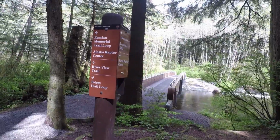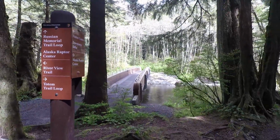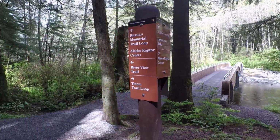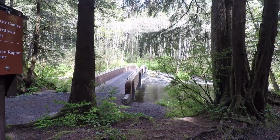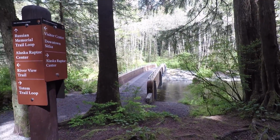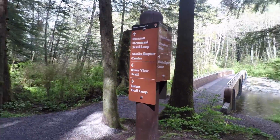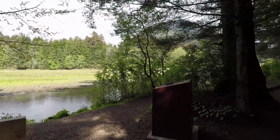So as you come into the forest, if you come to the left, then you'll meet this pretty quickly. The bridge over the river takes you to the Raptor Centre. I definitely recommend that. I don't have time to go today, but it's great. That's where locals look after sick birds of prey. Last time I saw an American bald eagle with a broken wing and a very tiny, very cute owl. And then from here, if you go to the right, then you can do the totem loop, which is what we're going to do today.